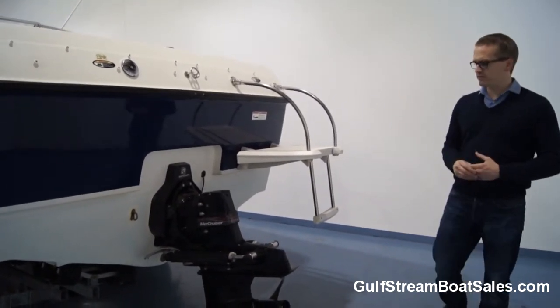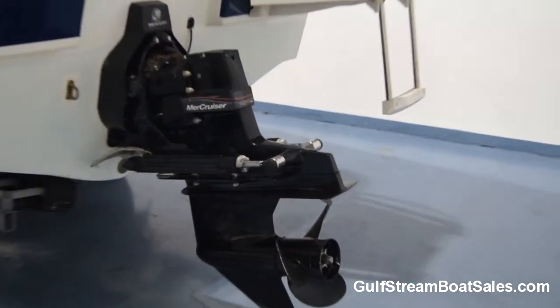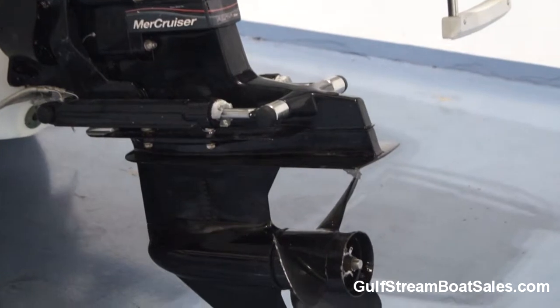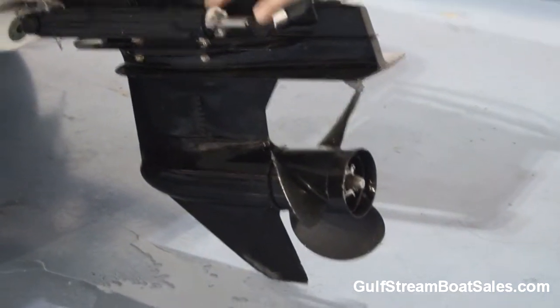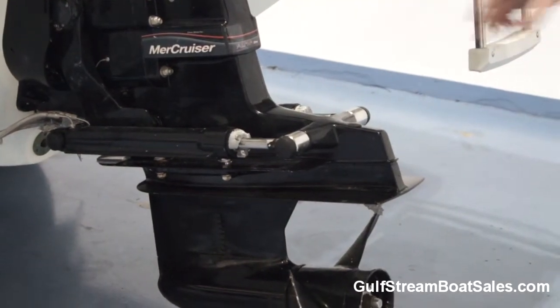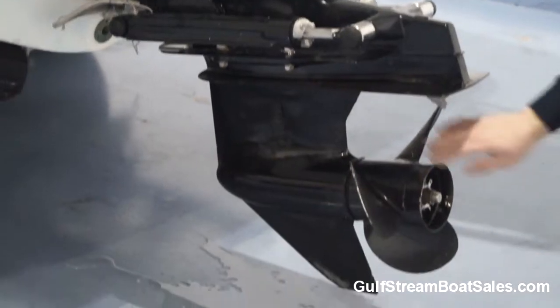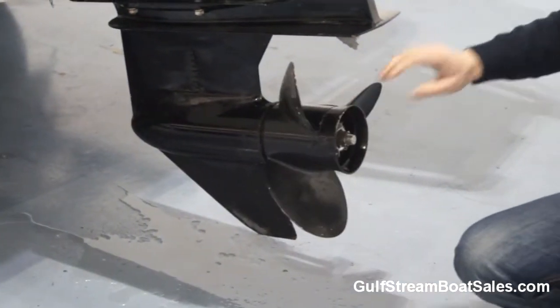This one's in really good shape, and it's fitted with this Alpha 1 stern drive leg, so again, it's in nice condition. The anodes are probably due to change for next season, but they're not too far gone, and thankfully they've preserved the stern drive. There's no corrosion on the actual stern drive itself.